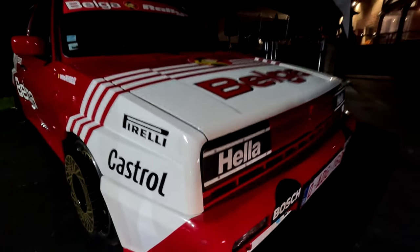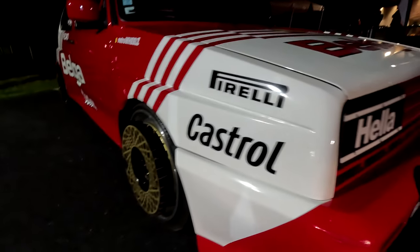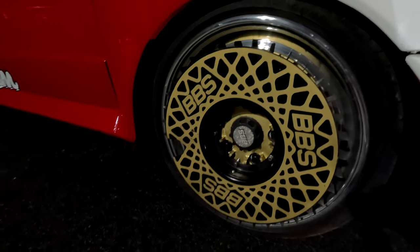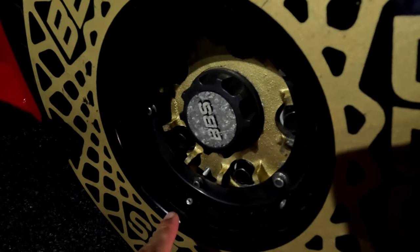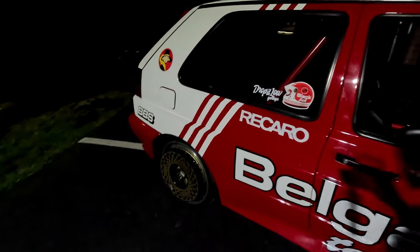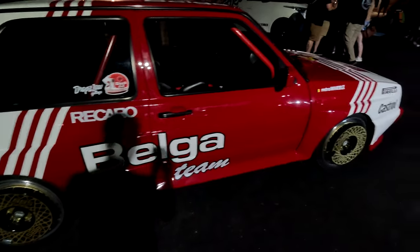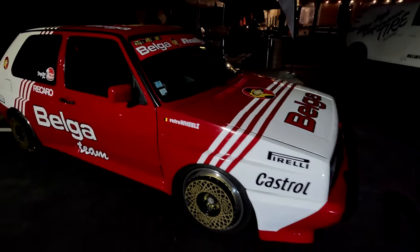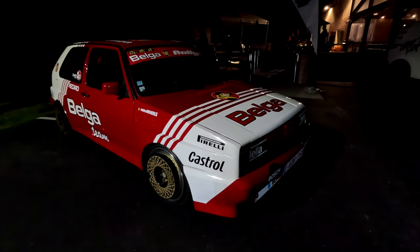He's got his headlight covers on and the turbo fans. These things are sick. They actually bolt up to the face of the wheel. Really cool setup. I still love the fact that this man has a golf rally and he actually rallies this car. Like, he drives the crap out of this car. That's what it's meant for, which is sick.